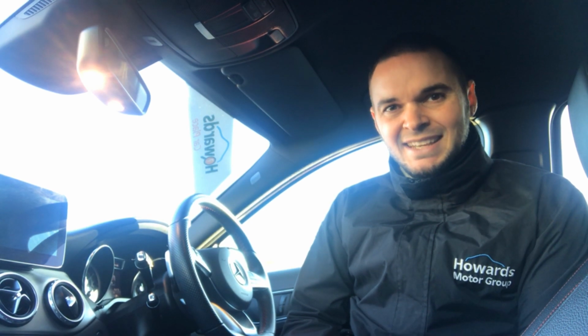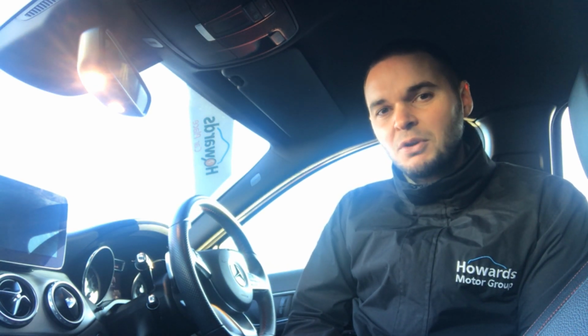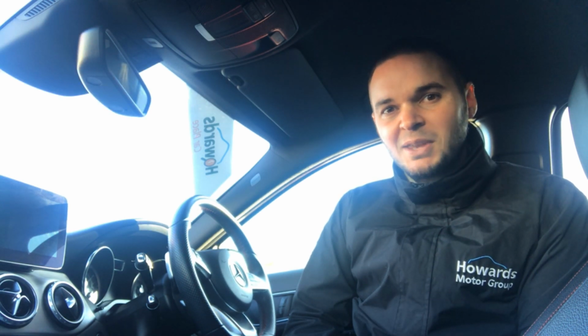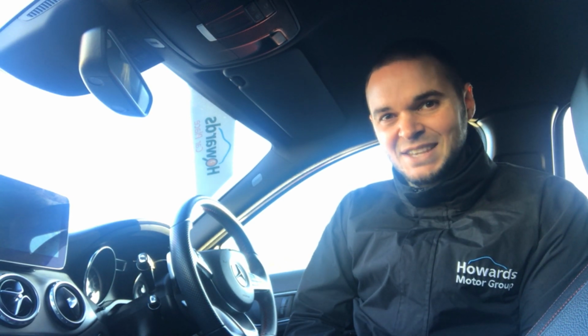Hi, I'm Andy from Howard's in Yeovil, and I'm going to show you around this fantastic Mercedes-Benz GLA class. This is an automatic, comes with 19-inch alloy wheels, tinted rear windows, there's front and rear parking sensors with a colour reversing camera. Now inside the car you've got this lovely half leather interior with heated front seats. There's sat-nav, the radio has CD player and Bluetooth connectivity. You also get dual zone air conditioning and automatic headlights. So let's have a look around.